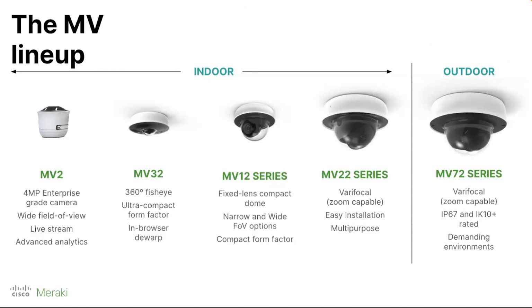But in order to be compliant with certain regulations, they couldn't have any onboard storage. As a result, the MV2 is the perfect camera for them, as it does not have any solid state drive. It's only cloud-based retention that's optional. So they deployed thousands of these MV2s across multiple sites across the country.